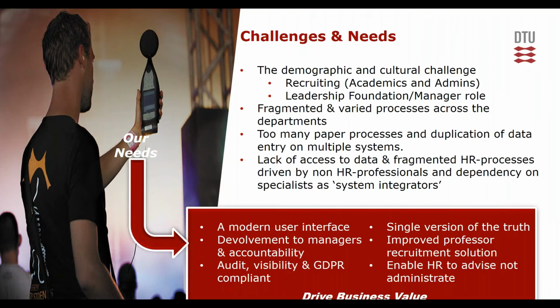And we also wanted HR to advise, not administrate, and we could see that there were a lot of secretariats out at the institutes that were doing HR work, and that was not where we wanted to be. So this was also about being more professional towards the HR area. So those were the main business drivers for going into the cloud.